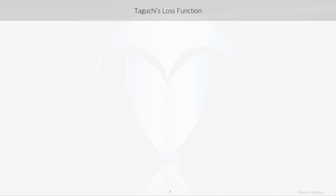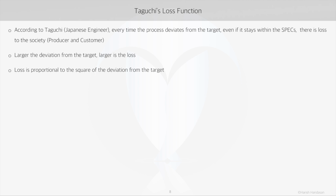Every concept has got a core belief on which its methodology is built upon. Taguchi's loss function drives the objective of the Taguchi's design. The objective being to design a process that not just complies to the customer specifications but also maintains the process mean at the target. According to Genichi Taguchi, every time the process deviates from its target, there is loss to the customer and producer. Larger the deviation from the target, larger is the loss.